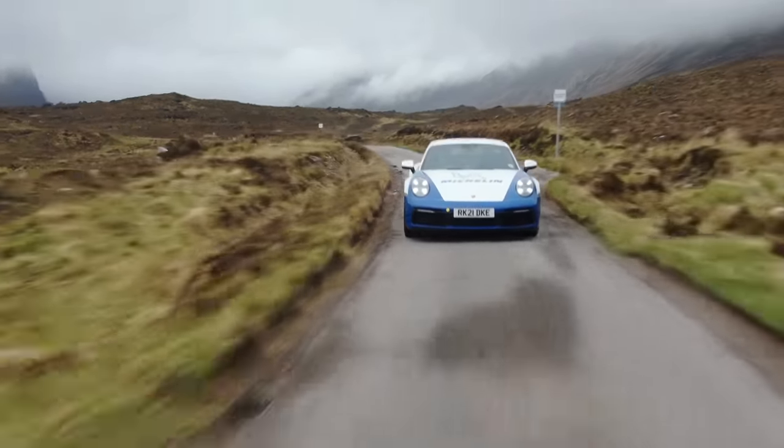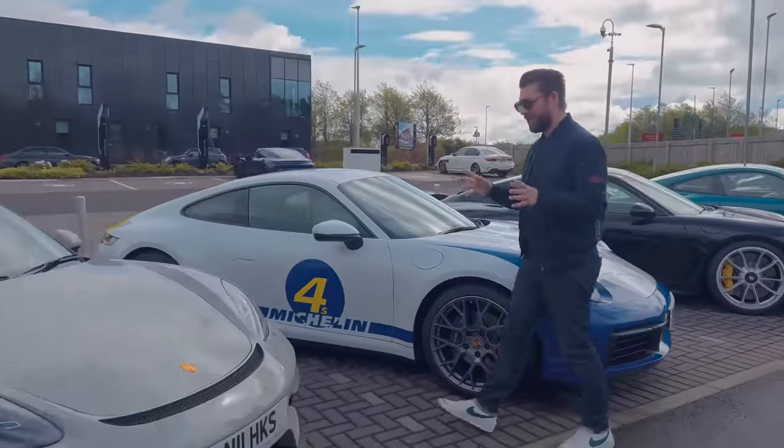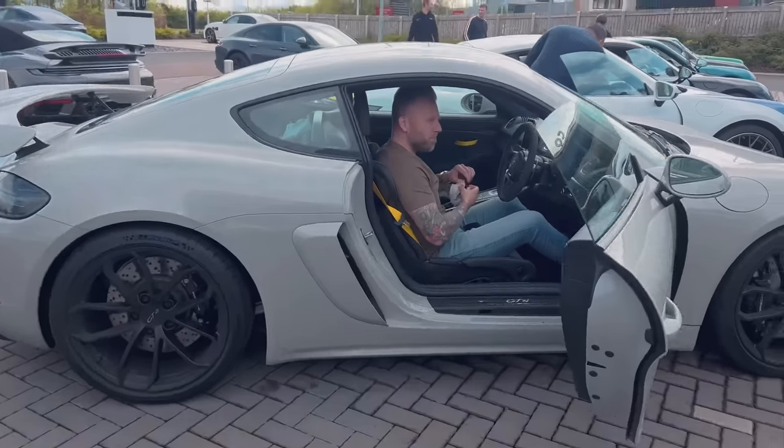Super excited, and up in the Scottish Highlands, this livery is gonna pop. All right, on to some different categories of Porsches. This is a brand new, fresh off the production line GT4. Now this belongs to our friend Nick from Vortens.